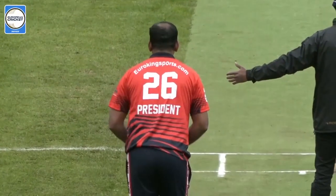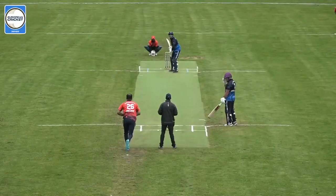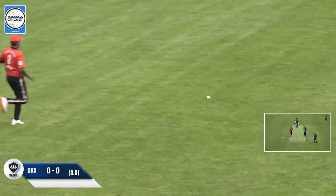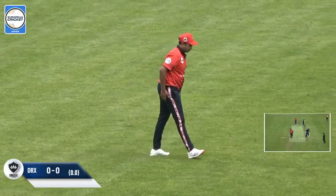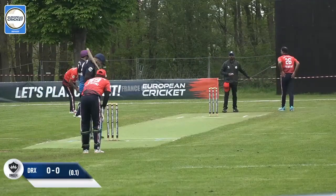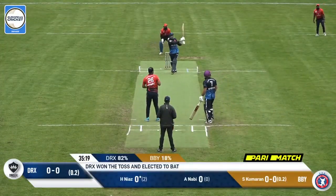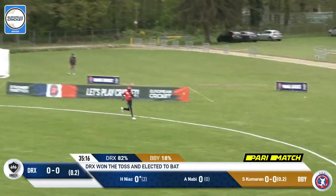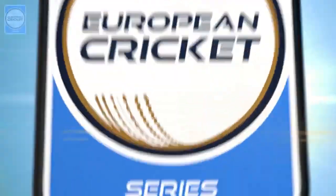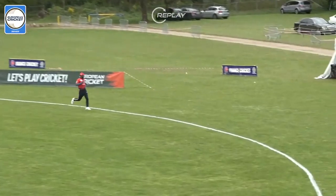It's always exciting when you see the openers walking to the crease. Shake, rattle, and roll. And it starts with Nias, muscling one down the ground. He's not able to make great contact. And this is Sajeevan Kumaran opening the bowling. Another in-swinger, but this time it kind of holds up. Nias pumps it out of the ground. Maximo! The first of this innings, and something tells me it won't be the last.